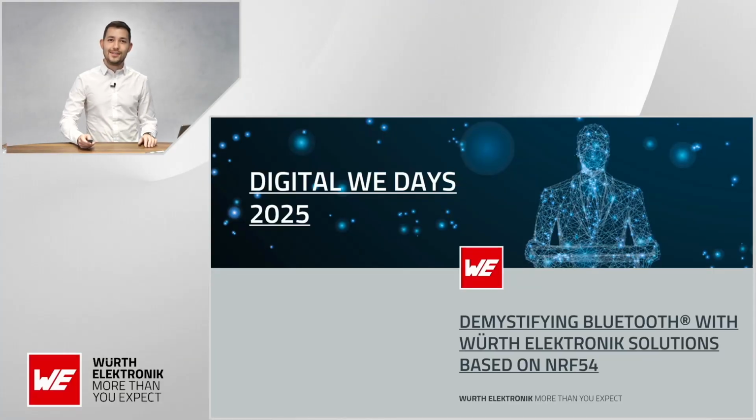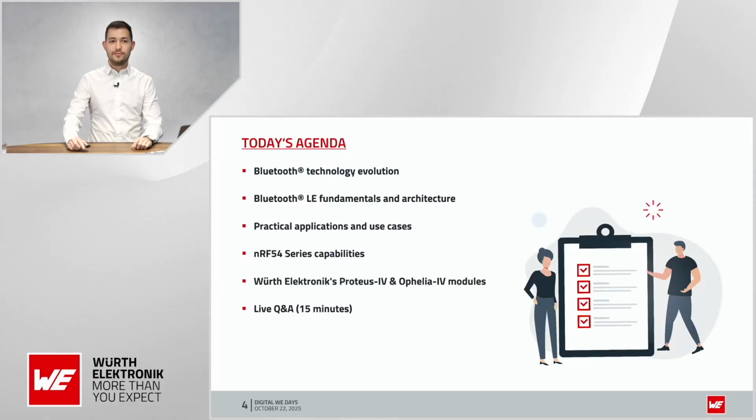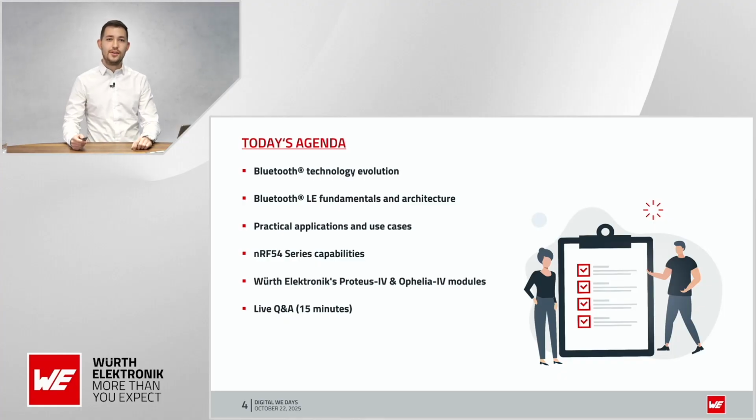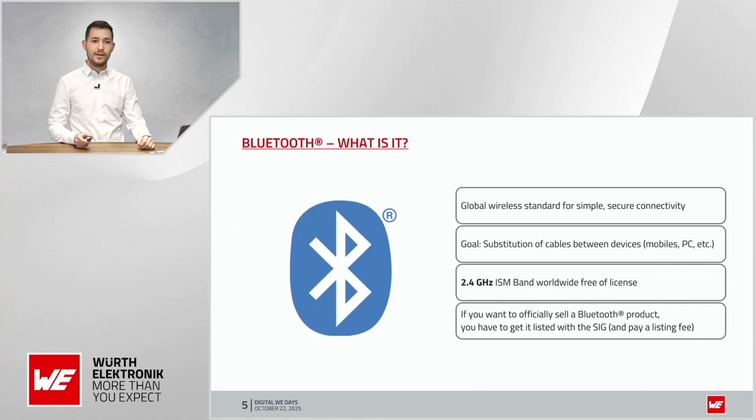All right, so today we are going to talk about Bluetooth: generally the evolution of Bluetooth technology, and the fundamentals and architecture of Bluetooth Low Energy. We are going to take a look at a couple of practical applications and use cases, and also at a novel chip, the nRF54 by Nordic Semiconductor, and Würth Elektronik's Proteus-IV, a solution based on this radio chip. So let's begin with some fundamentals of Bluetooth technology.